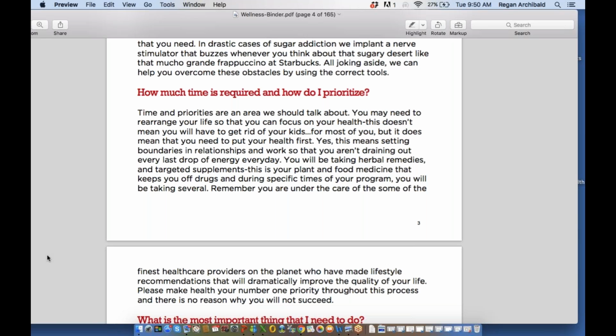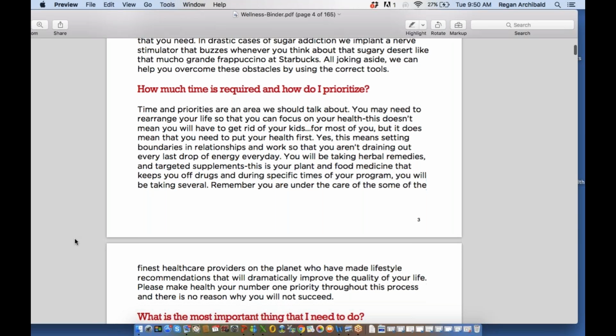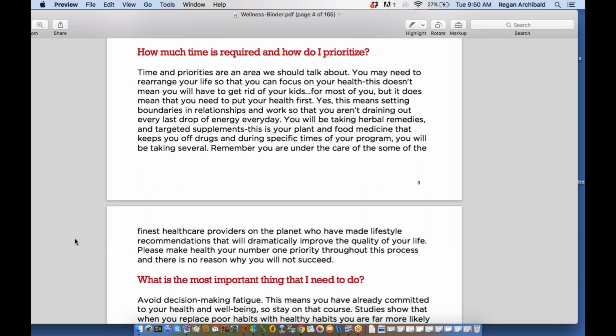This is your plant and food medicine that keeps you off drugs, and during specific times of your program, you'll be taking several. So we warn them there's going to be a lot of stuff they'll be taking, because that's part of how we help them. Herbal medicine and supplements usually require massive quantities. These aren't just herbs. This is like food that we can feed our patients.